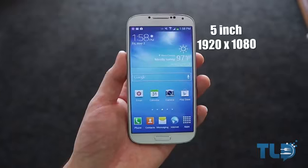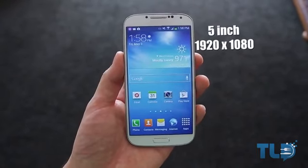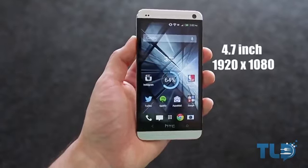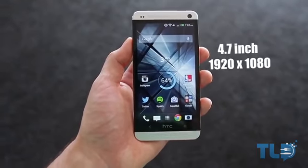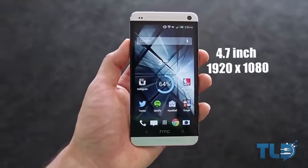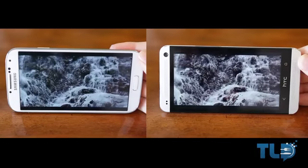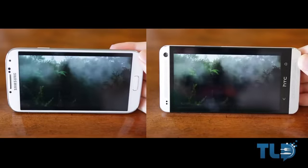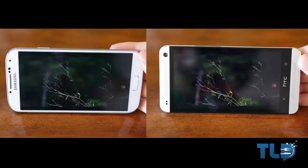The Galaxy S4 is a little bit bigger, coming in at 4.99 inches, rounded up to 5, whereas the HTC One is slightly smaller at 4.7 inches, giving it a slightly higher PPI rate because they are packing more pixels into a smaller area. Now you can see side by side, in terms of that 0.3 inches, you don't really gain or lose a lot with either phone in terms of screen real estate, but in terms of actual quality, I'm going to have to give the edge to the HTC One.